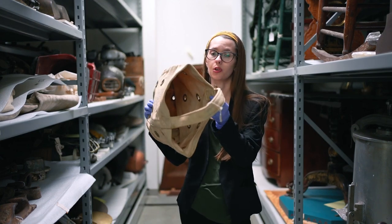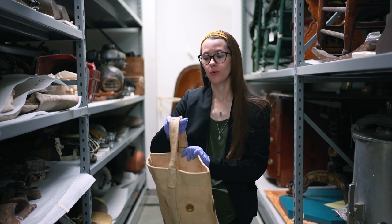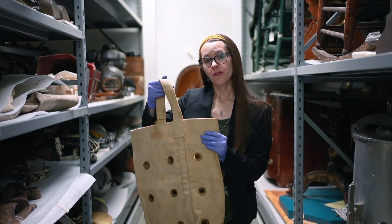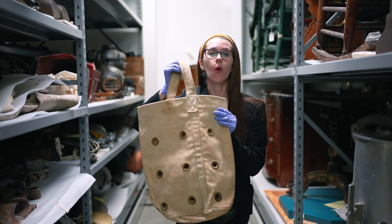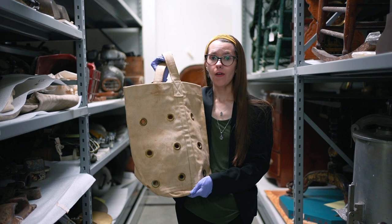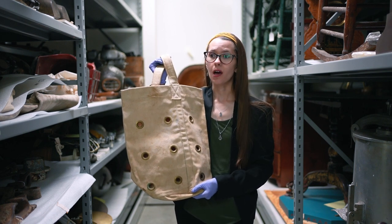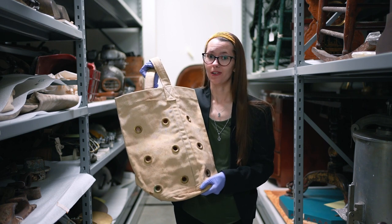As you can see, it's pretty deep. And then as you're coming up, it can just be hooked under your arm and you are all set to go. Now, a cool feature of this are the grommeted holes that are in this bag. So that is to allow the water to rush out as you raise yourself up to the surface. And that way you're not bringing up a whole bucket full of water, you have a whole bucket full of artifacts.